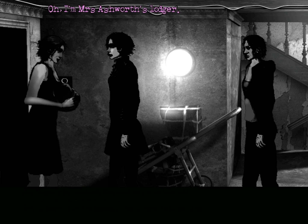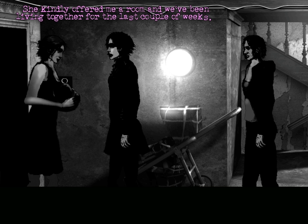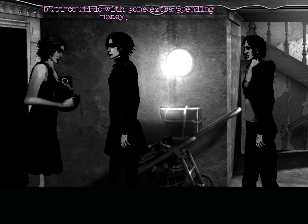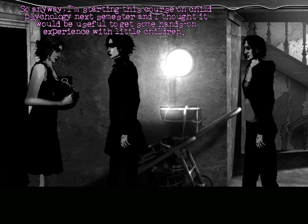Lodger. Oh, I'm Mrs. Ashworth's lodger. She kindly offered me a room and we've been living together for the last couple of weeks. I mentioned to her I was looking for a job. My parents pay for the room and school fees, but I could do with some extra spending money. So, anyway, I'm starting this course on child psychology next semester, and I thought it would be useful to get some hands-on experience with little children.